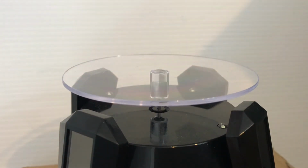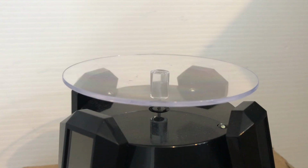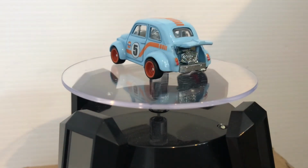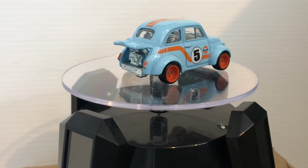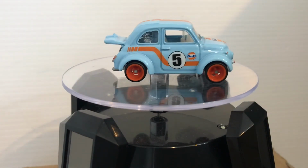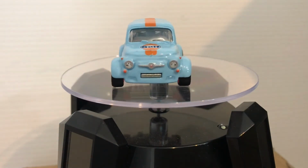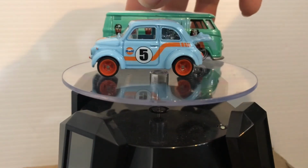And now, in at number 2 is the car you did not expect, the '60s Fiat 500D Modificado. Now, this is one of the smallest Hot Wheels cars ever made. I'm going to say that because I think it is. Maybe the go-kart is smaller, I don't know. But compared to one of the biggest castings, the Fiat is pretty small.